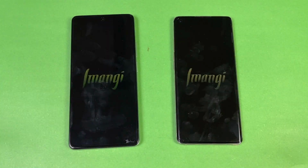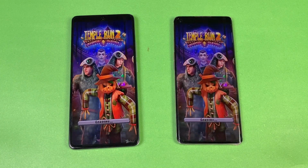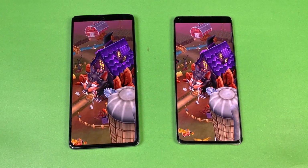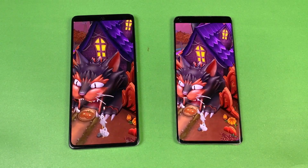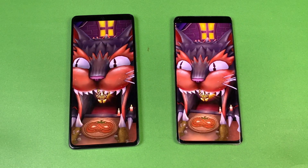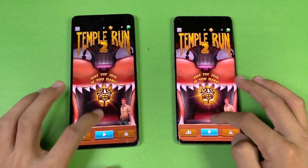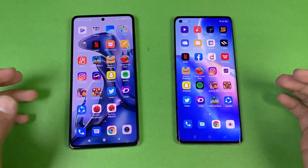Now let's see Temple Run 2 on both phones. Last game application we have in this speed test, and that is faster on the 11T. As you can see, about half a second difference there. So a little bit faster on the 11T as compared to the Oppo Reno 5 Pro.